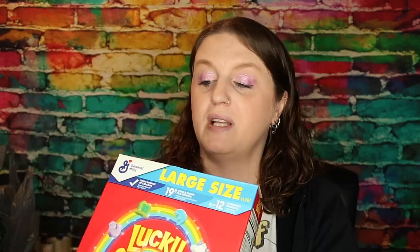And I also found out that my store has a price checker. That was awesome. Well, I found the boxes of cereal, and so this is a large size of the Lucky Charms, and these don't expire till February of 2025. These were $1.25, so I bought 4 boxes for this.